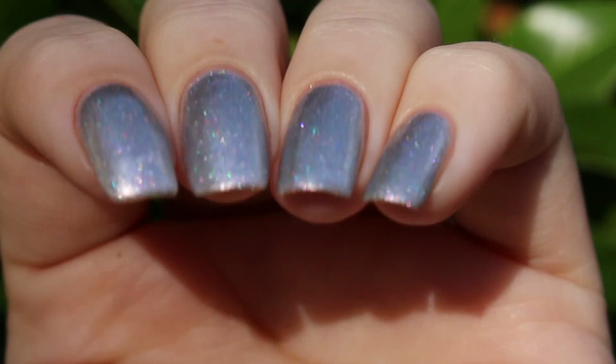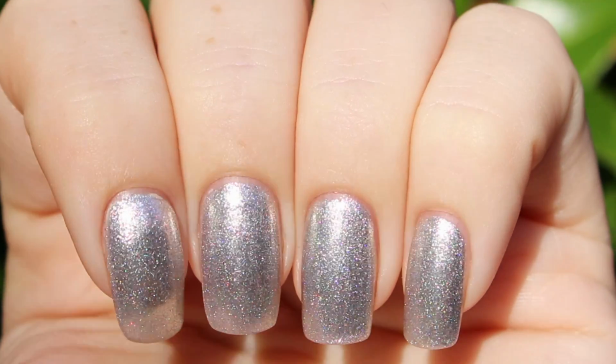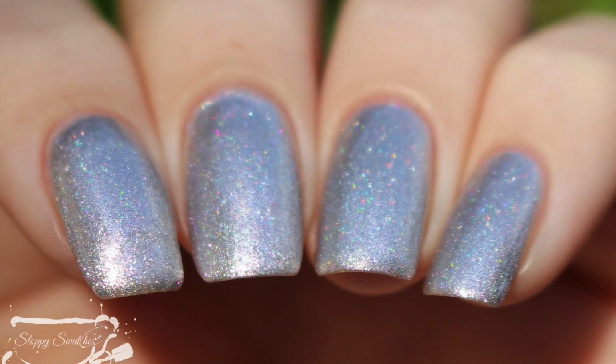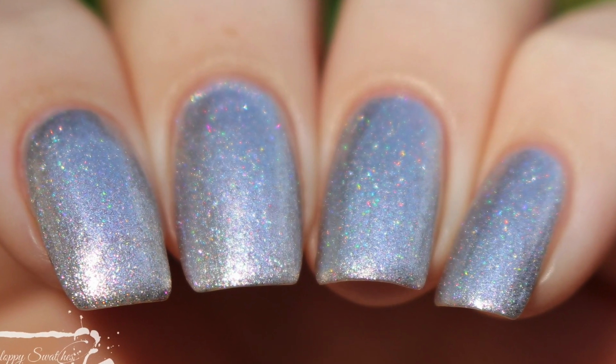Here's a view from another angle in direct sunlight. This is my swatch photo under artificial lighting. And once more at an angle in direct sunlight.